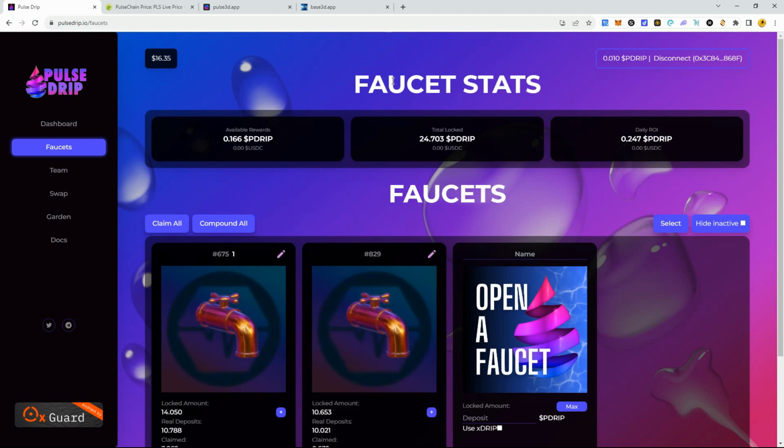PulseDrip, continuing to compound the compounding journey. Hope you guys are doing the same, because you never know what could happen. This thing in 2024 could really blow up and could be one of the main projects here on Pulsechain that people get into. Of course, a lot of this success is going to depend on more people coming into the faucet, more people compounding to support the system, and then the pDrip team continuing to make use cases and different things for the drip token and different partnerships and things along the lines. So I like where we're at here. I think we're at a good place, and that's where we're going to leave it.